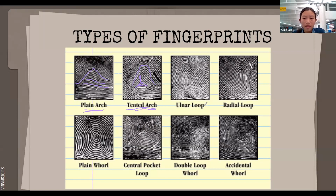Okay. And the next are 2 kinds of loops. A loop is, I think you can tell what it means. It's a loop. It goes like this. The way that we differentiate these 2 kinds of loops is based on whether they point towards your pinky or your thumb. Obviously that would be different for each hand, right? My trick for recognizing loops on paper, because sometimes it's kind of funky since it's mirrored, is that you just figure out what hand it's from. You take your finger and put it to the paper or the screen, and you're like, oh yes, that loop points towards my thumb, right?